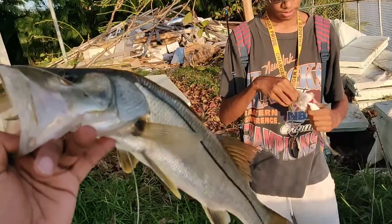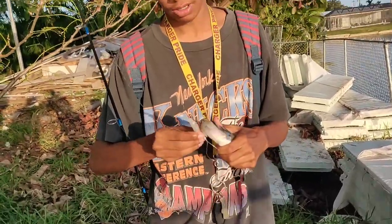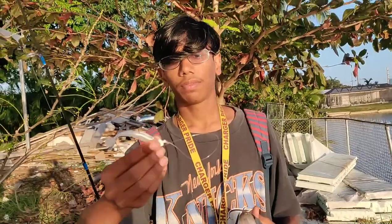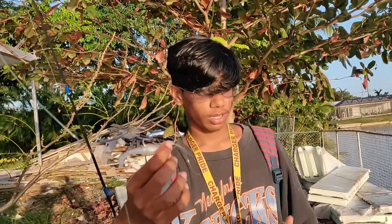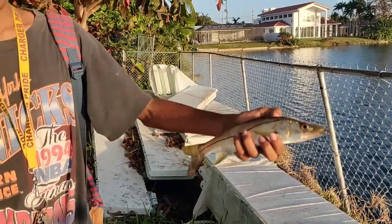Crazy. What you using for bait? Let's see what you got. Using this little 3-inch gambler lure right here, quarter ounce jig head. Wow, okay. Small little, like maybe like a 10-inch snook. Alright, not bad, not bad.